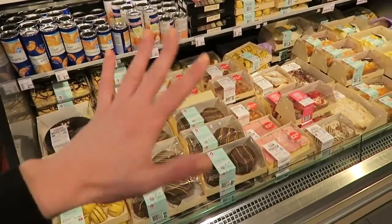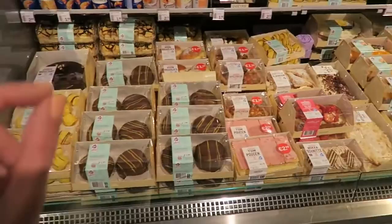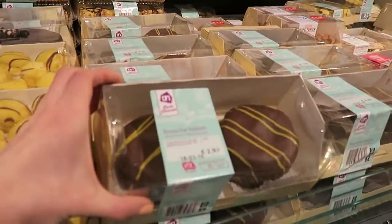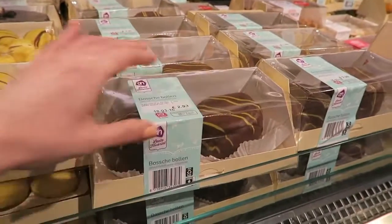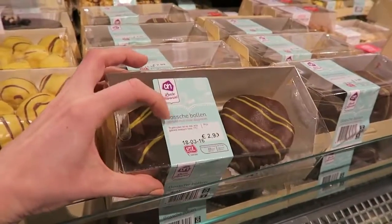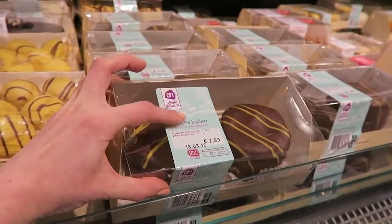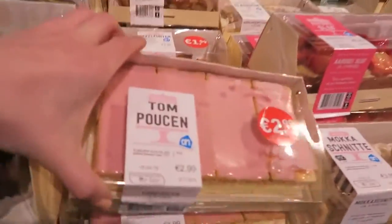Now let me show you this. Over here is a little bit of baked goods, pastries, and something you should also try are bossenbollen. It's like a big puff pastry filled with cream and coated with chocolate. Bossenbollen is from Den Bosch, which is in the south of the Netherlands. Very, very typical for that city. And then we have tompoesen. Oh, this is so good.